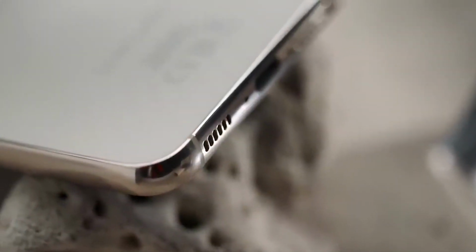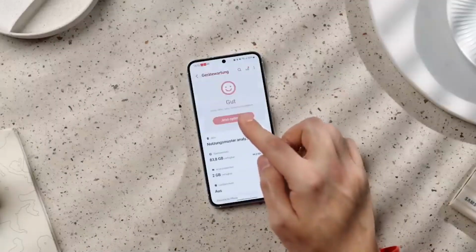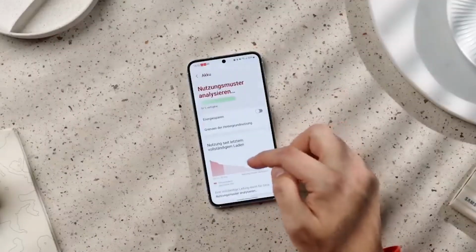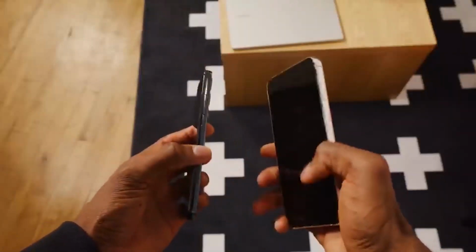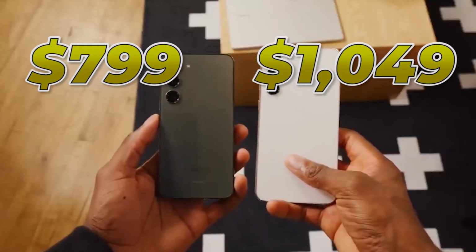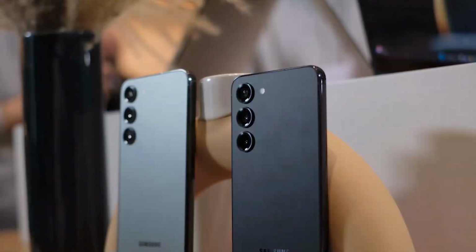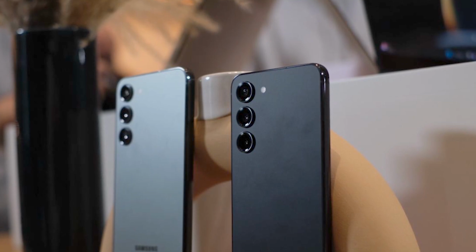Aside from these, both models feature the same Type-C ports, have the same accelerometer, gyroscope and compass sensors. Looking at how similar the S23 and S24 are, I don't expect any price change. The S23 and S23 Plus are priced at $799 and $1,049 respectively. The S24 and S24 Plus should have the same price when released early next year.